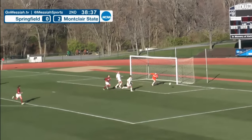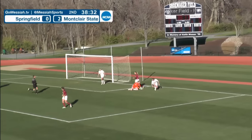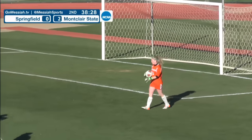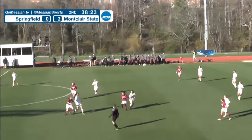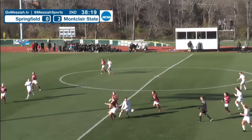Great save by Finlayson, a rip coming right there from Jessica Miller, an absolute strike from well outside the 18. Finlayson had to sprawl for that one, but had it well covered, then popped up to get her hands on it. Good work by the keeper there. The shot even took me by surprise.